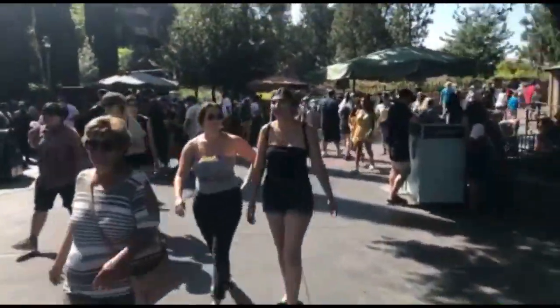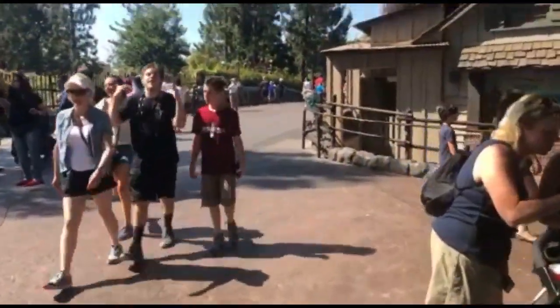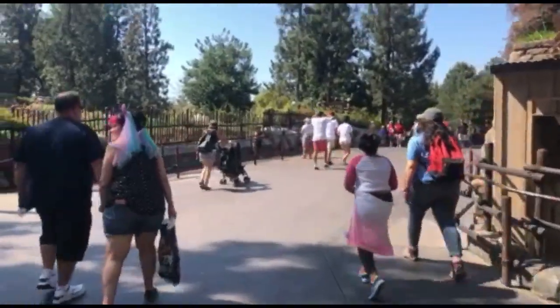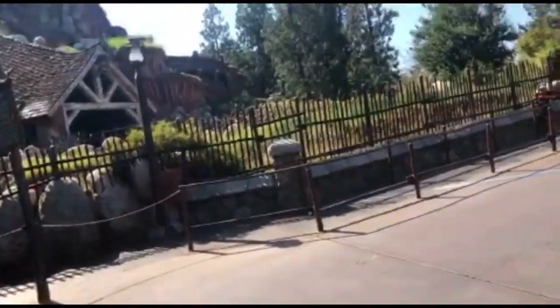And we're coming up to Splash Mountain. We haven't been on this one yet today. It is a little warm, so I'm really tempted on getting on it, but I don't have any sandals or change of socks with me right now, so I really don't want to get too wet and then have blisters, which tends to happen to me after that ride. Let's switch up.